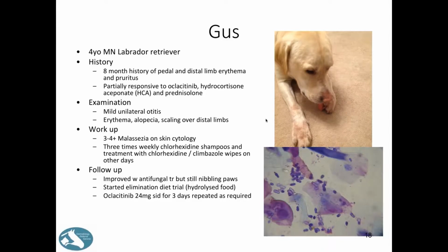So we treated the yeast infection to start with, and when I saw him a few weeks later, he'd improved with the antifungal treatment, but was still nibbling his paws. We got rid of the yeast infection, but he's still pruritic. So that remaining pruritus is likely to be due to the underlying atopic dermatitis.